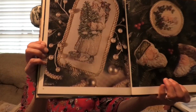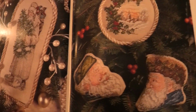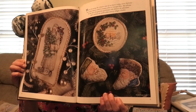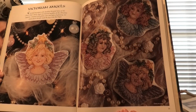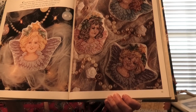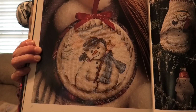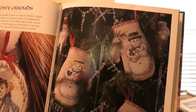These are some magnificent Santas. More of a Russian-like Santa. Really gorgeous. Victorian angels. Beautiful work. Absolutely stunning work. Frosty Friends. I like the mitten finishes.